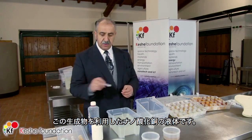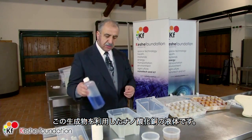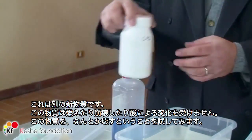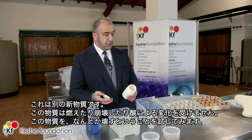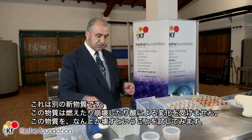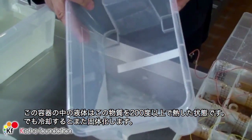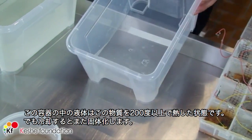In fact, when you use these materials and you produce them, this is nano copper oxide in the same form. And this is another new material. These materials do not burn, do not get destroyed, no acid can affect them. We have tried every means to destroy these materials, and it has not worked. You can see the residual of it here. This is over 200 degrees temperature. It comes back and it solidifies.